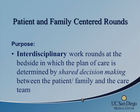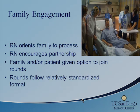So, patient and family centered rounds: the purpose is shared decision making, and the goal is family engagement, specifically with the RN leading the role in family engagement, because the RNs are the consistent people in this unit. The attending physicians rotate every couple weeks, right? And the residents rotate every 4 weeks. So who's there consistently? Well, it's the nurses.